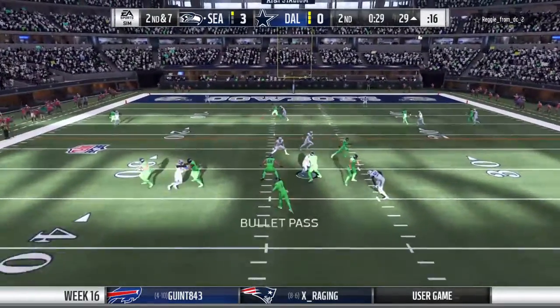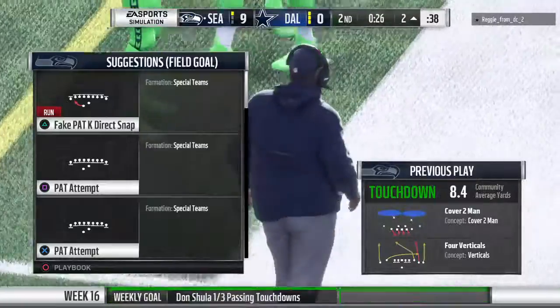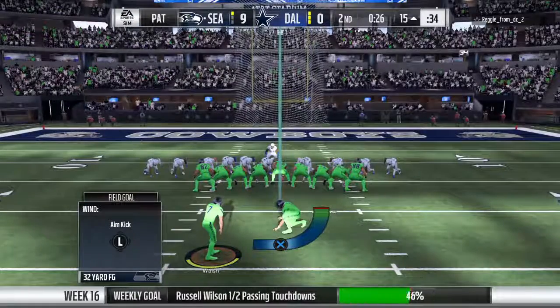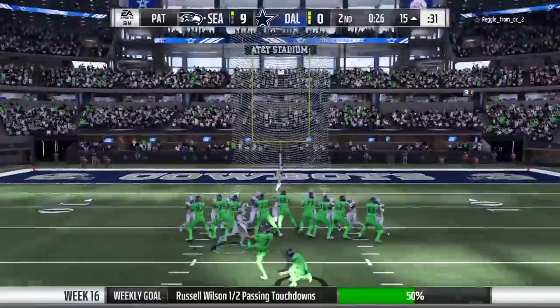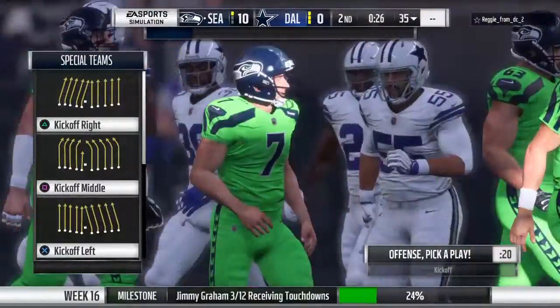Wilson on second down. Graham displaying the strength. They'll tussle for it, and this is going to be caught. And he will score. Touchdown, Seattle. Jimmy Graham, his 3rd touchdown now on the year. And the Seahawks add on to their lead. It's up and good, and that'll increase their lead to 10-zip.